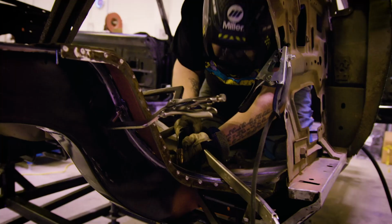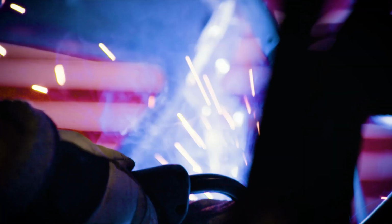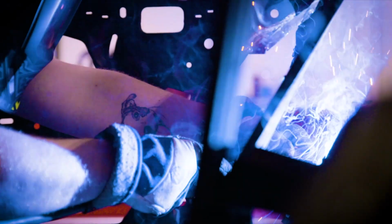So your green light go, everything fits good, solid. Good job, great job. Thank you. The guys right there, make it happen. Guys behind the scenes, they don't get none of the glory.